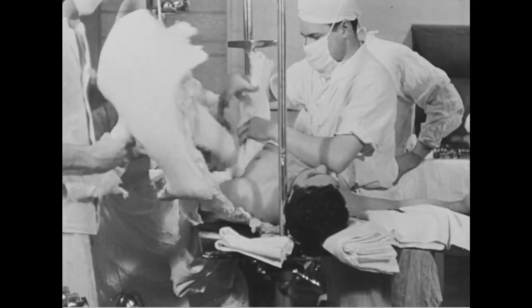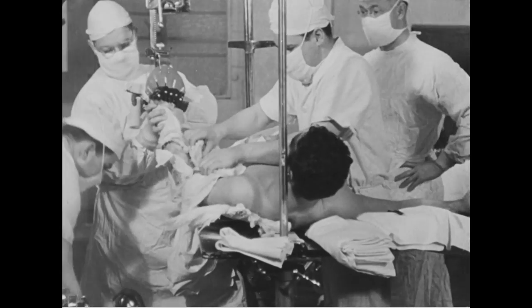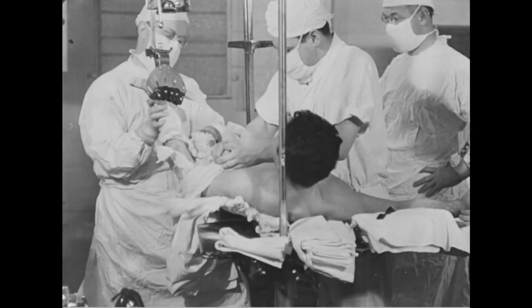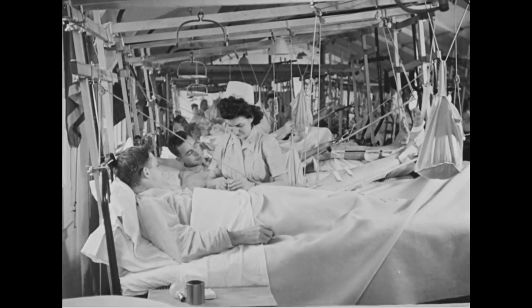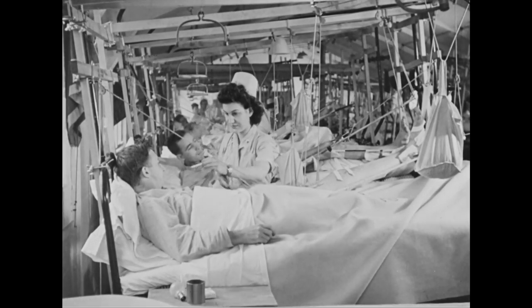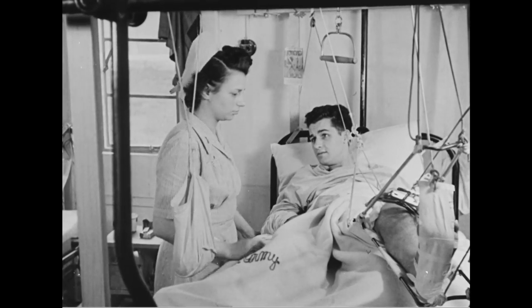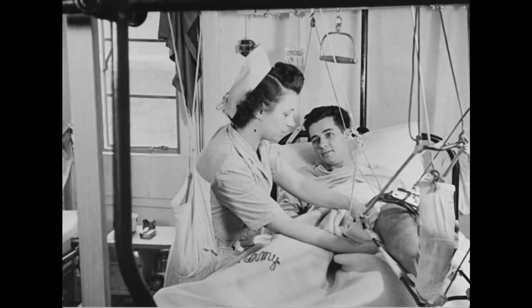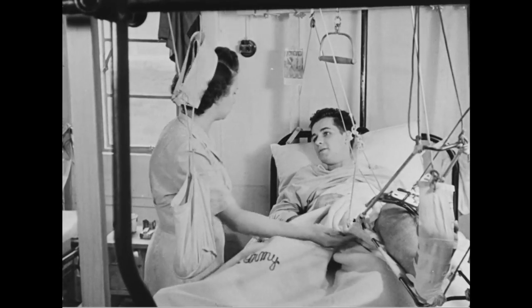Surgical teams are sometimes called in to augment the regular personnel. These teams consist of a surgeon, an assistant, an anesthetist, and three enlisted technicians. After the operation, patients are assigned to the appropriate wards. For example, some orthopedic patients may require the use of elaborate traction apparatus. It goes without saying that the sympathy and professional skill of the nursing staff play a large part in the process of recovery.